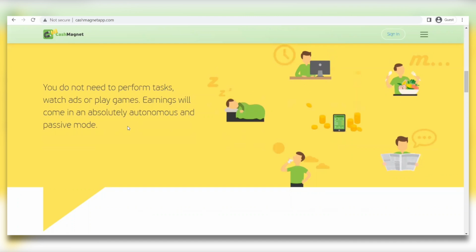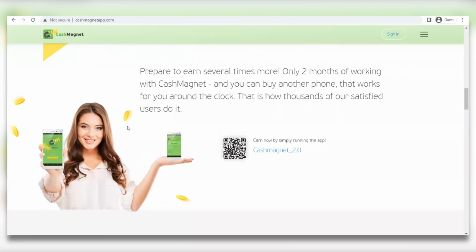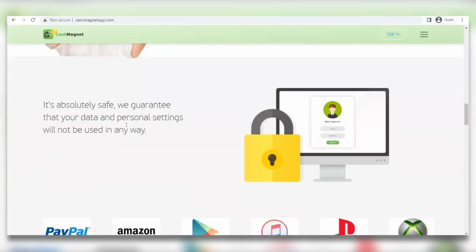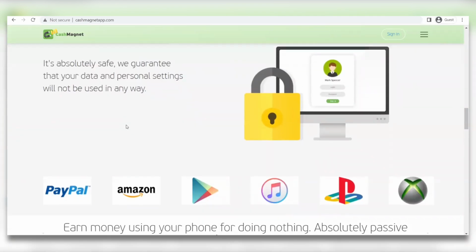Prepare to earn several times more. Only 2 months of working with Cash Magnet, and you can already buy another phone that works for you around the clock. That is how thousands of our satisfied users do it. Earn now by simply running the app. It's absolutely safe. We guarantee that your data and personal settings will not be used in any way.